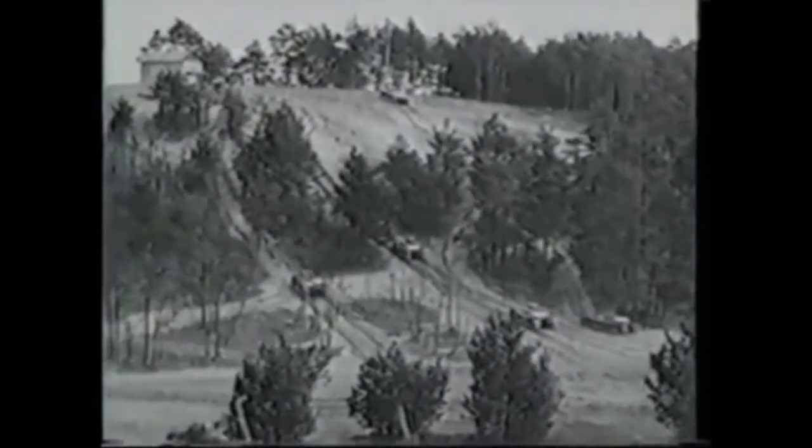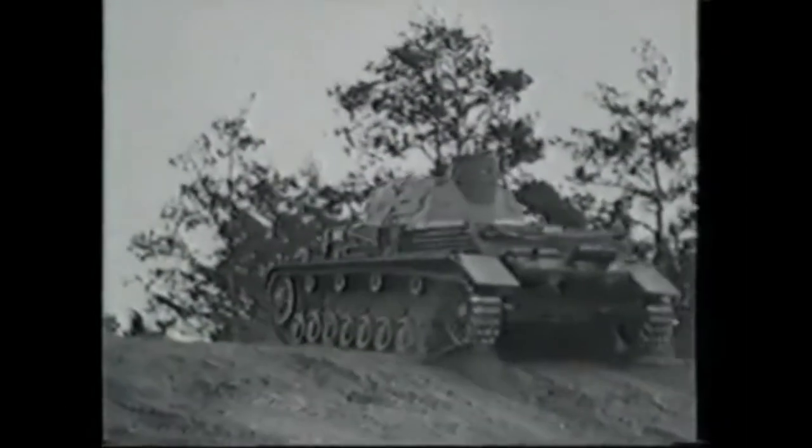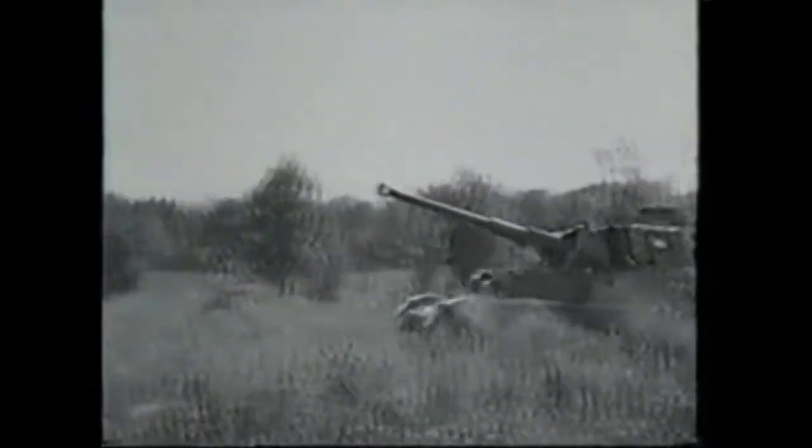Here come the big boys, the sluggers. Tough? Sure. Powerful armor, heavy firepower, very tough. But they can be taken. You've got the weapons to blind him, burn his pants off, blow him to hell.